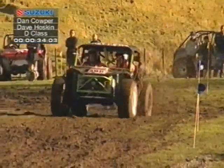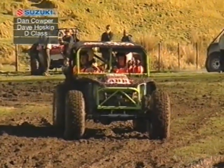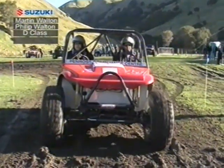It's brilliant. Coming into the box now, and this time's 36.24. Probably a bit looser than I would have liked. I got through without hitting any pegs. That's the main thing. Oh, next up, Martin and Philip Walden.